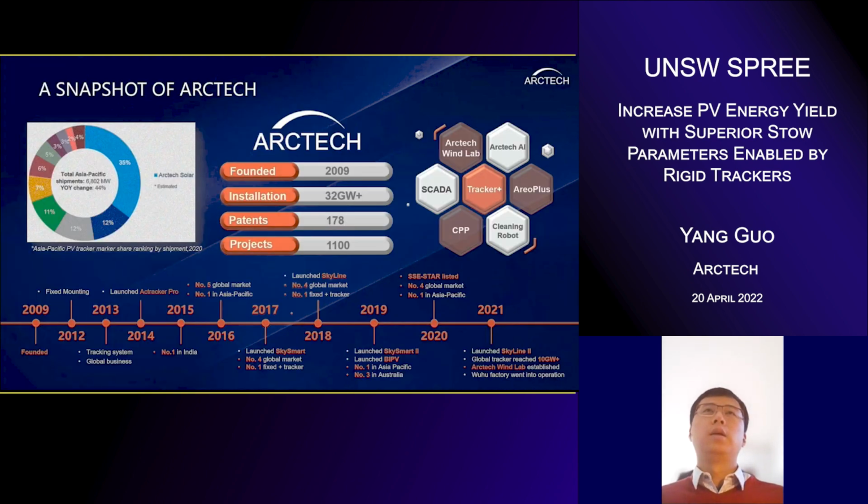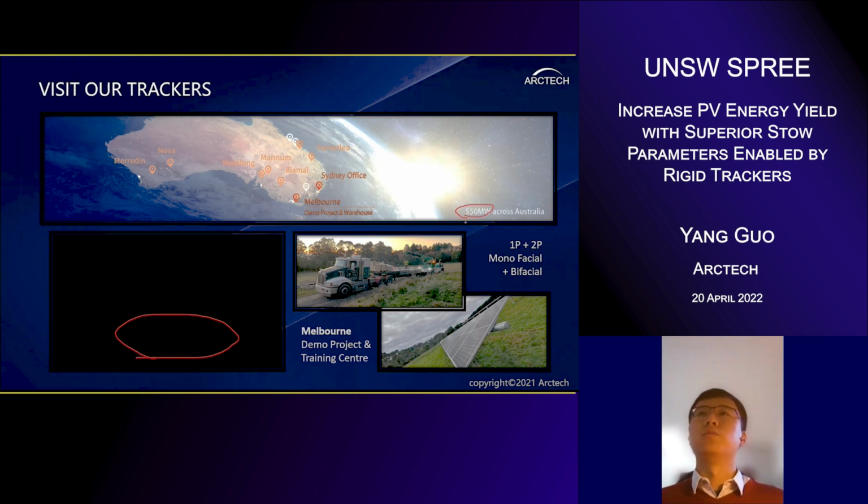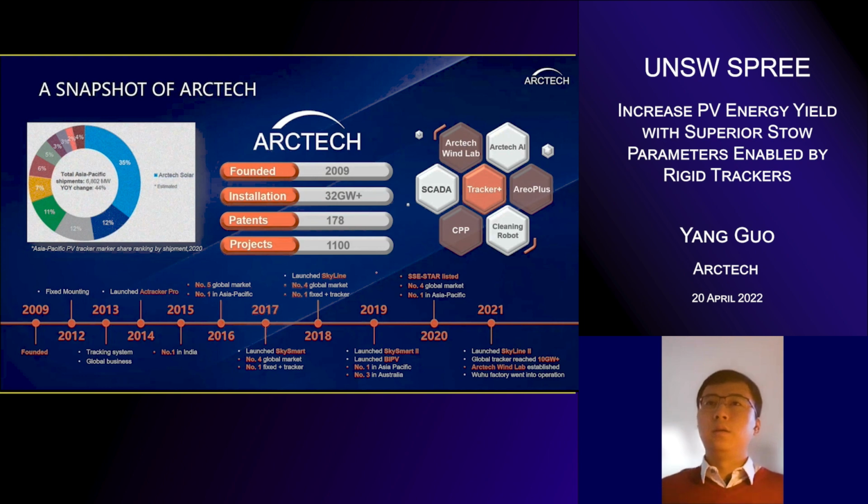good purpose. And here, this is a snapshot of our company. So Arctech is one of the top solar racking companies, and we entered this tracking business in 2014. Right now we are ranked as the number 4 solar tracker manufacturer in the world, and also number 1 in the Asia Pacific region. And in Australia, I think now it's more than 600 megawatts of solar farm deployment across the nation. Okay, that's everything that I want to present for this section.